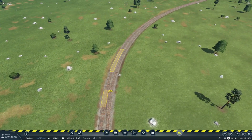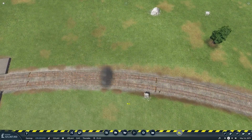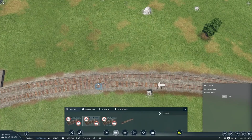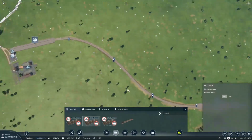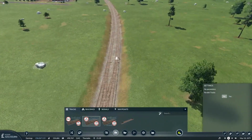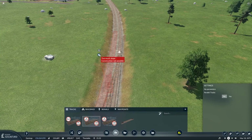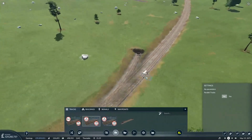Alright, next part of the plan. Come on. There we go. Actually, let's not do it at this end. That's really dumb. Why would I do it at this end? Get that back. Let's do it at the end where we're actually going to need trains to come in and pick up raw materials, which is going to be over here. This should give us a great influx of tools into the network now, I hope.